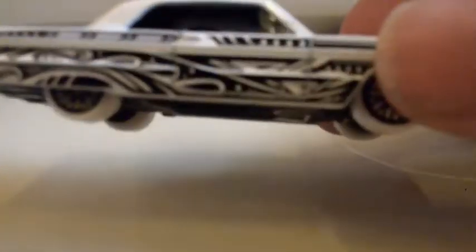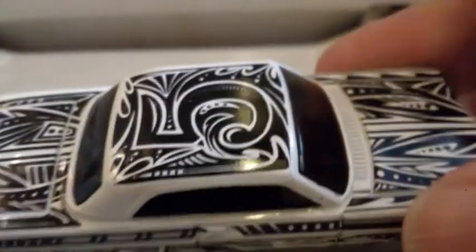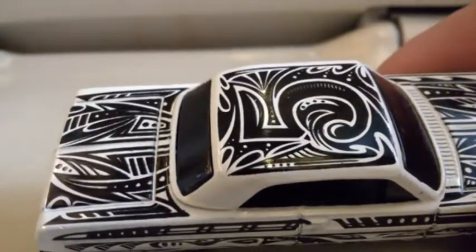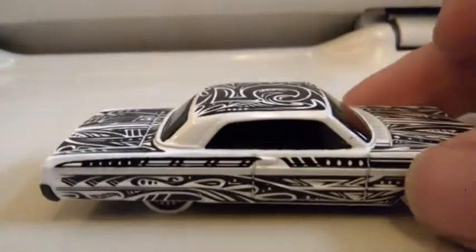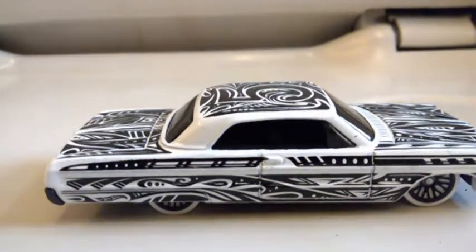Now, I did actually have an original Pontiac Firebird, but it was black for some reason. It was a 67 Firebird, but for some reason it was black. And from what I could tell when I did a search, they didn't do it in black. So whether it got painted or something, I have no clue.